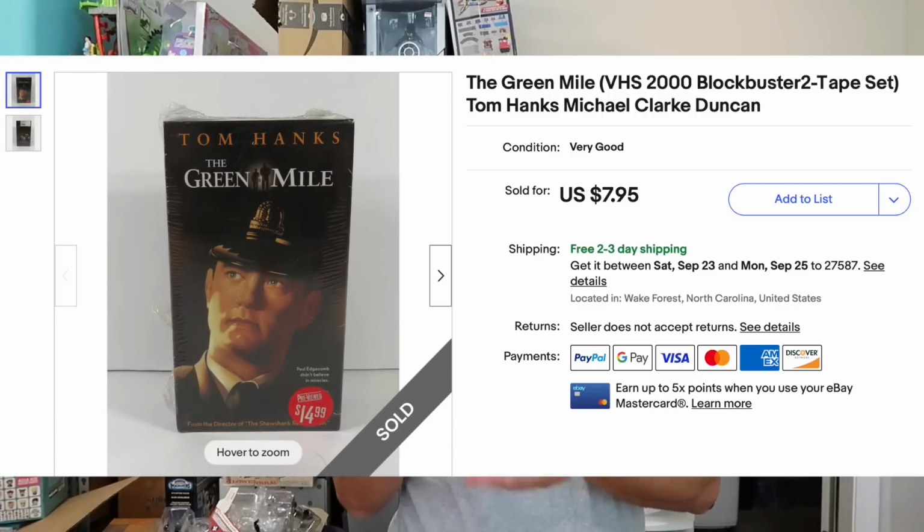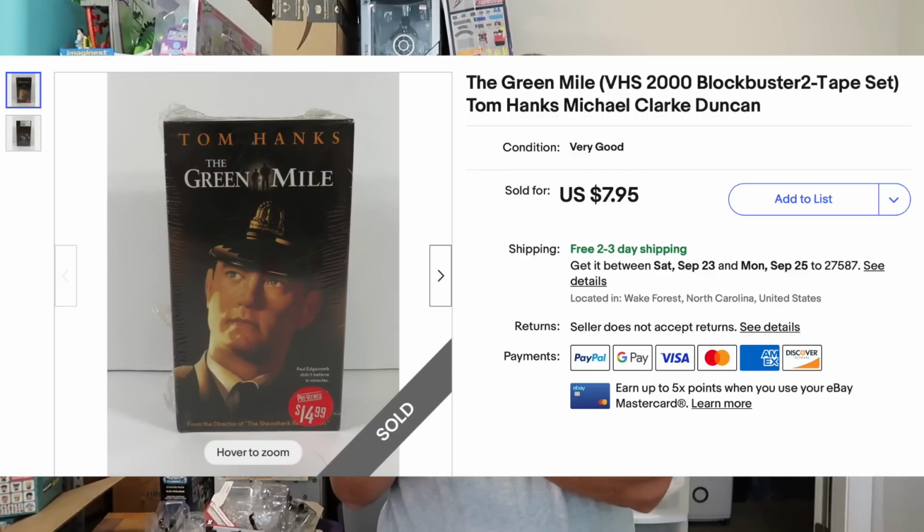This right here says it's previewed. It was a Blockbuster rental that when they were done with it, they re-shrink wrapped it to sell. So $7.95 free shipping. Even if it was brand new and had never been viewed, it'd be like $9.95 free shipping. So it's not a big deal. But people a lot of times overestimate what certain VHS tapes are worth. Some can be really good, but overall, not so great.